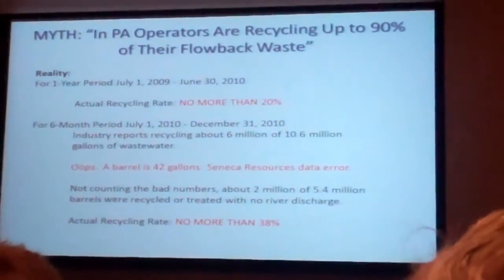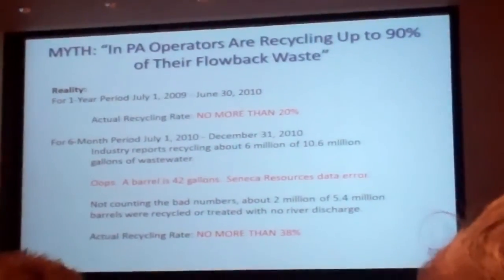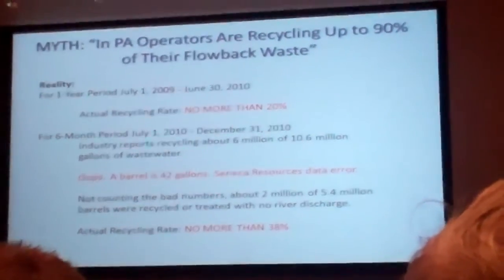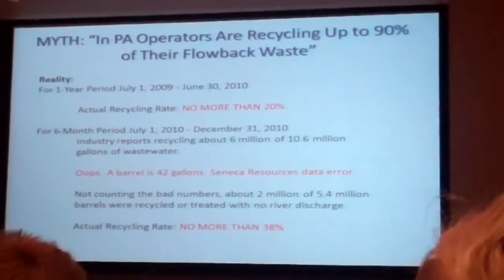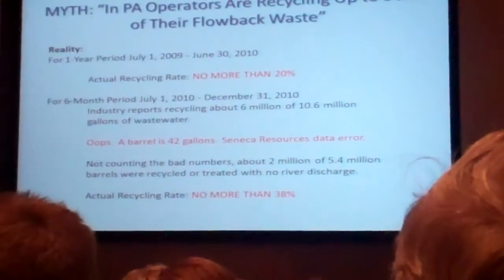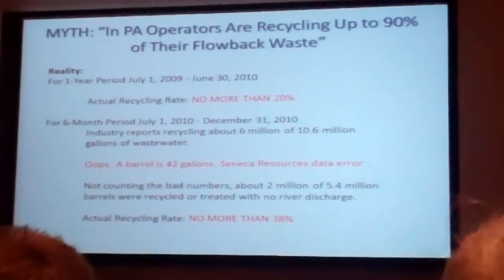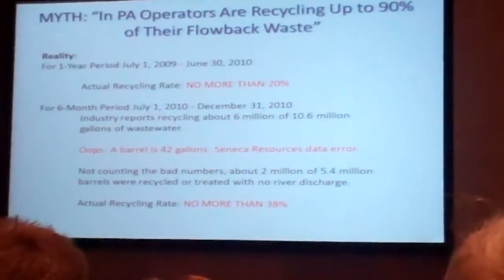Another mini myth. In Pennsylvania, operators are recycling up to 90% of their flowback waste. Oh, give me a break. Okay, so you know that starting in 2009, all operators in Pennsylvania were required to start reporting all production, both gas and waste, from their wells in Pennsylvania. And during the first 12-month period, which began July 1, 2009, and ended June 30, 2010, the actual recycling rate across the industry was 20%. Okay?